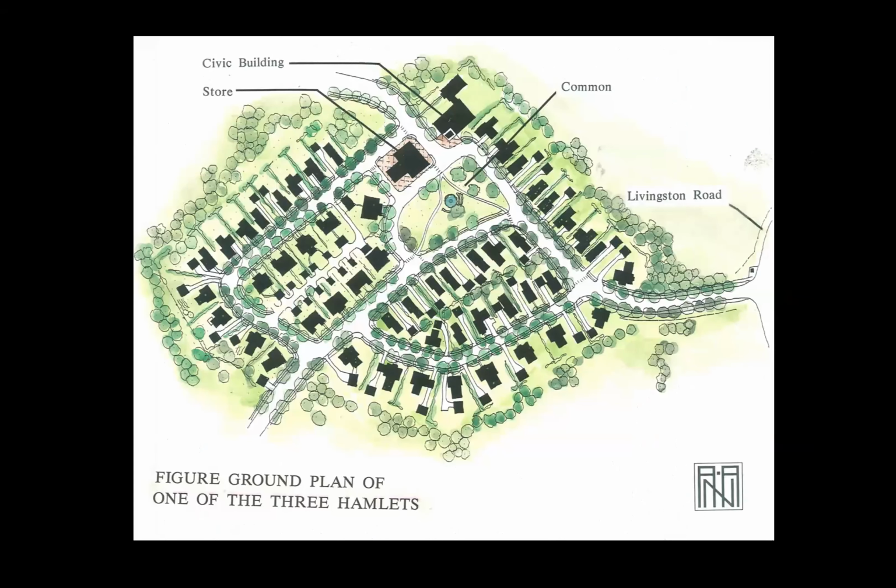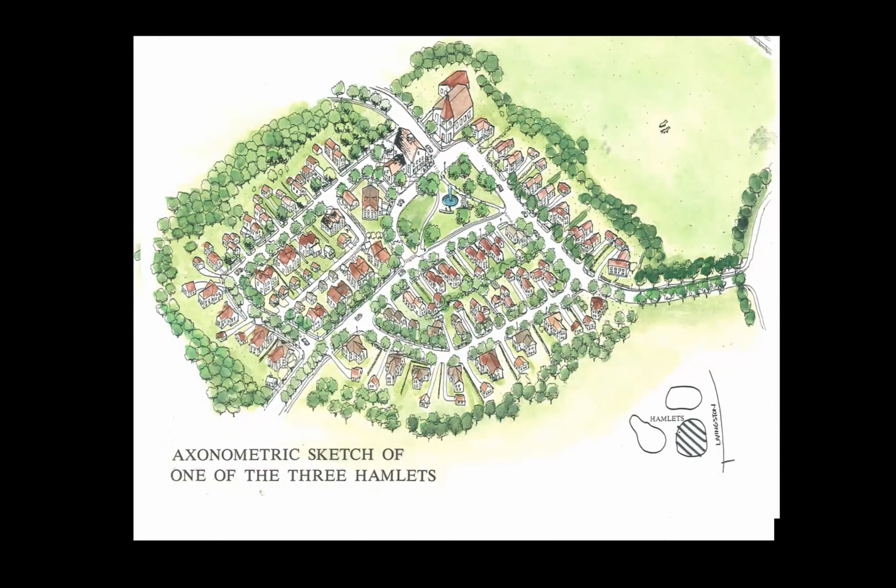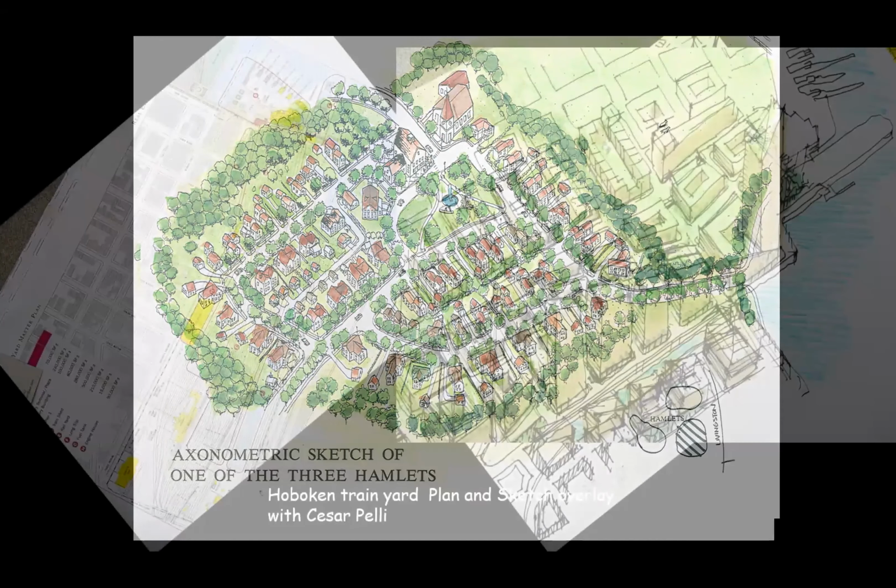Even these that we did for, I can't tell you how many village plans that I've done now. People look at it and say, okay, you can note it. There's a civic building, the store, the common, the alley in the back. You guys can read this plan. But what you really need to do is to be able to do these. And these are really down and dirty little axiometrics that are watercolored. I really have a strong belief in these. And you can do anything in axiometric.